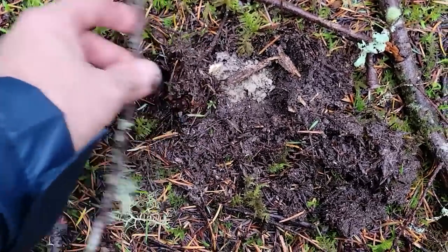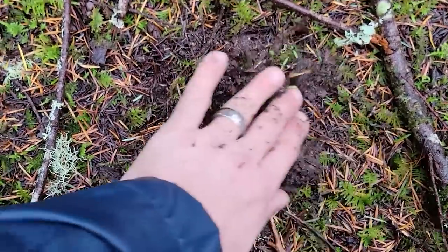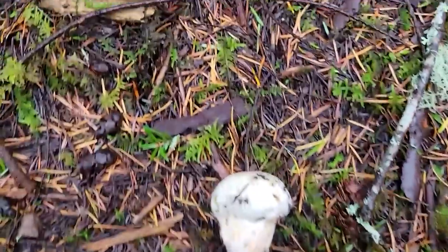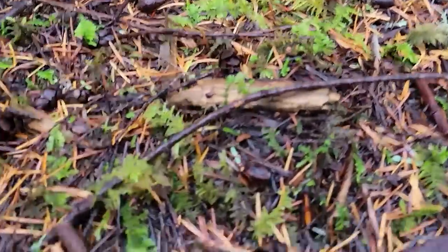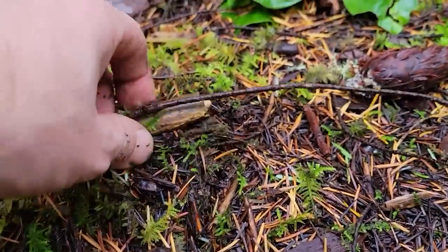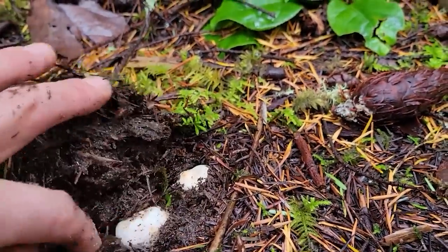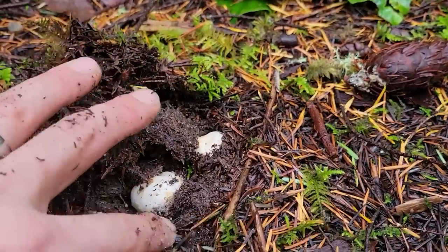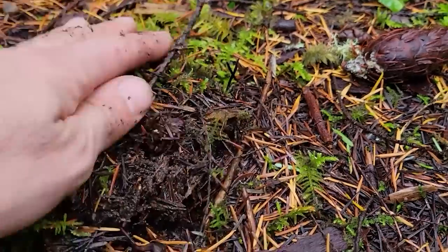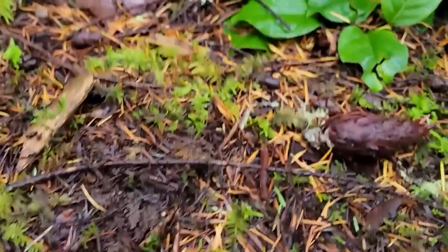So I'm going to just carefully cover that spot back up. And then if I look just to the side of this, you can see this little lump in the moss here. And this usually will clue me in. Look at that. We got two more little babies, just really young. So I'm just going to carefully cover those back up, and they're just too young to pick yet.